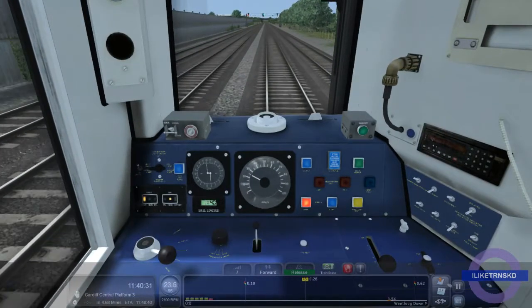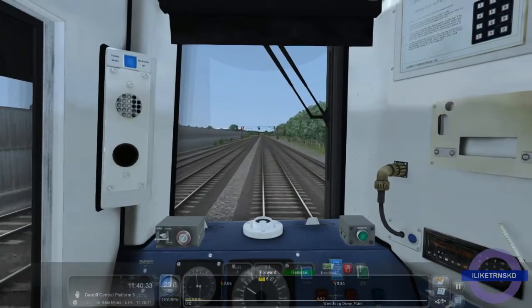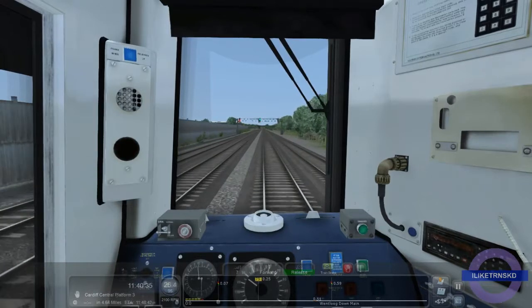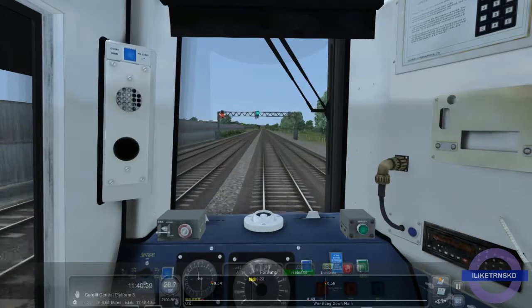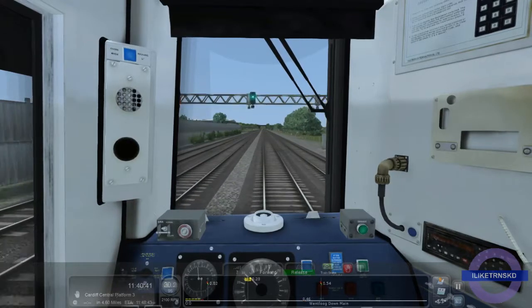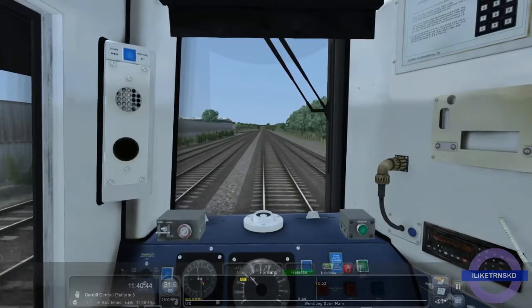Having fun with the AWS reset button. Sounds nice. Beautiful. Right, how is this possible? We got 4 miles, 4 miles away from Cardiff and we got an AWS problem. This is annoying. I want to die. I really don't actually.